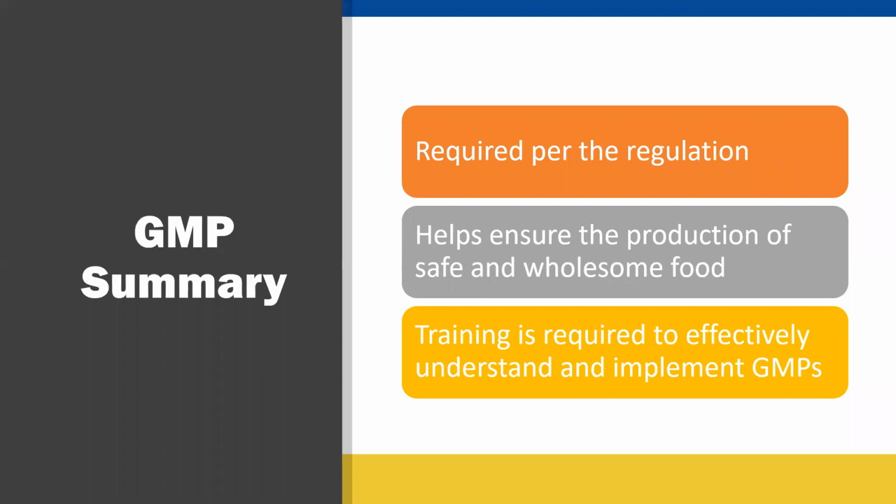underemphasize training. Training is required to effectively understand and implement GMPs. Common sense isn't always so common, and it means a lot to your employees or part-time help. Even if you just sit them down for 5 to 10 minutes and go over what is expected of them in a clear and defined way, whether it be a quick hand washing lesson, how to properly apply your hairnet, and you know, you're proud of your food product, make sure they are producing it in a safe manner.